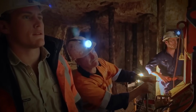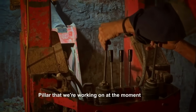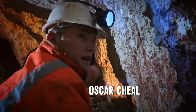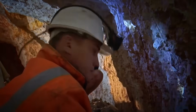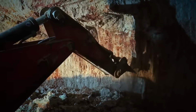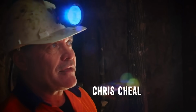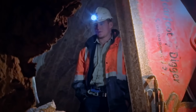Bloody hard. Hard, all right. Pillar that we're working on at the moment, it's the last bit of ground that we can dig in this claim. So once we take this, we're going to have to move somewhere else. We've got a lot riding on it. Someone in Sydney or overseas sees a stone, and they think it's beautiful. They don't know what goes into it. There's a lot of hard yards goes into finding opal.